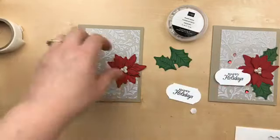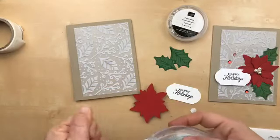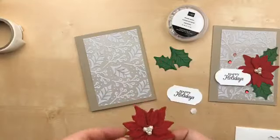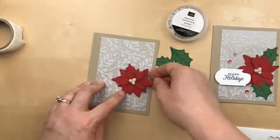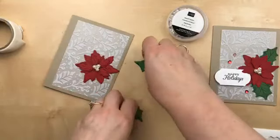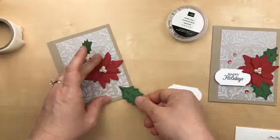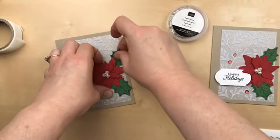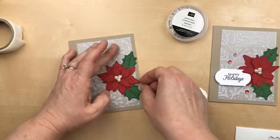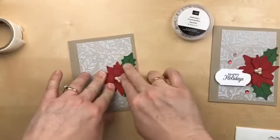So I'm just going to do some regular adhesive on the back of this. I guess I should have done that before I did the beaded pearl. Okay. Do what I say, not what I do. Okay. Let's see. We still want it to fit into the envelope, so I'm making sure that I'm inside the card edge. And then we're going to use regular adhesive on the back of these as well. I'm going to kind of tuck them where we want them to be. I feel like I just need to adjust that a little bit. That looks good. Okay, good push down on everything.